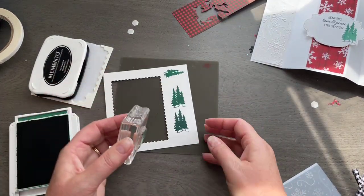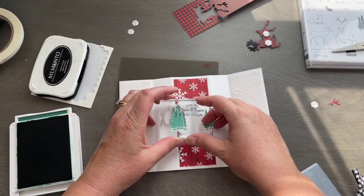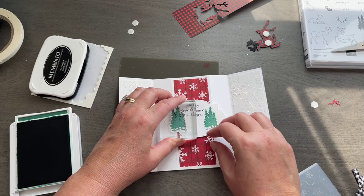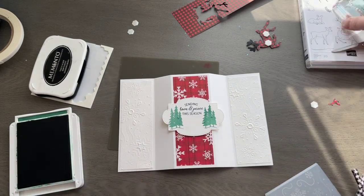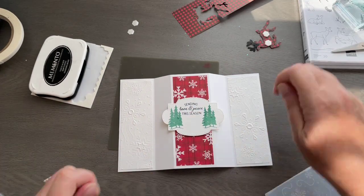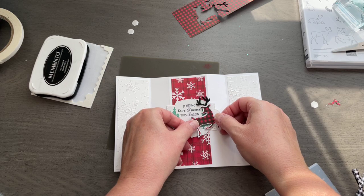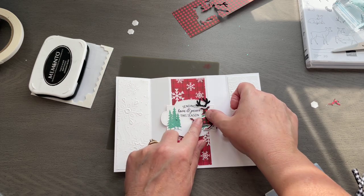All right, stamp off. And, oh, no one will ever know. Don't tell anyone I did that. Don't tell anyone about my mess up. That's all right. He's just jumping in the woods there.